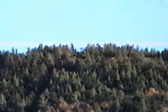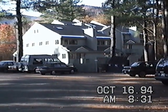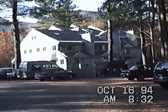And there's a lift that can be taken up to the top of that hill. Another quick view of our unit. The next morning, Sunday, we're out for a little walk on a trail.